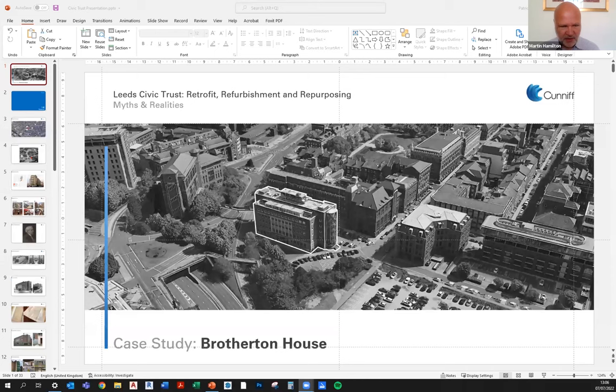But maybe we'll move on to Pat now. I think you're going to talk about a particular building that your practice has been working on, and I guess this is an example of one use moving to another use, and it's interesting to think about the environmental impact, if you like, of that conversion. So I'll let you crack on, Pat. Thank you. Thanks for the introduction.